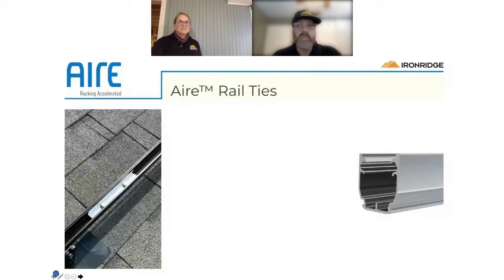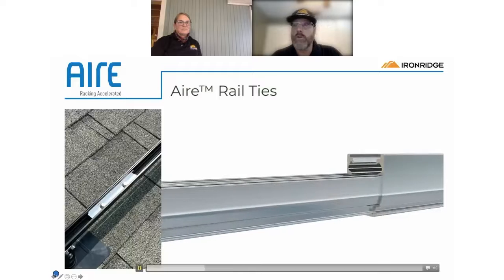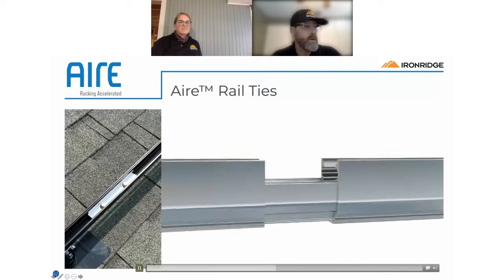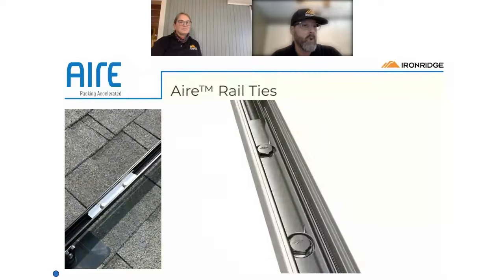All right. Speaking of the splice, the Aire rail tie ticks all the boxes. It's internal, structural, and bonding. No rail penetrations are required for installation. Bonding bolts come with the splice and are recessed and pre-assembled. This feature, paired with convenient centering marks, make for a quick and easy experience. Being internal, the Aire splice does not create an exclusion zone where it becomes impossible to connect to an attachment or create an obstruction that would impede sliding.